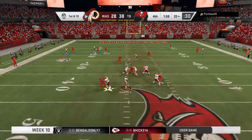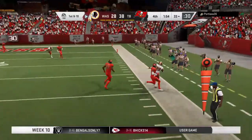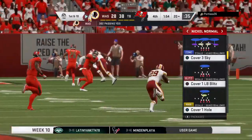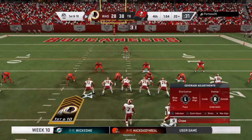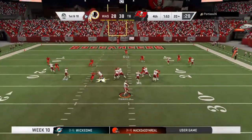Throwing now, Haskins on 1st down. Able to find his running back, Geis. And down to the 20 he'll go before heading out of bounds. Give the Redskins 13 there and a 1st down. Clock management definitely critical here if they want to get back in this game. Absolutely agreed. They have to up the tempo in this case, down a couple of scores. Want to make sure they have a chance to win this ball game.